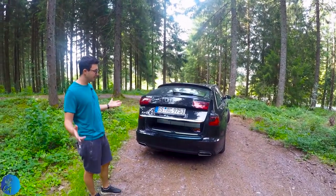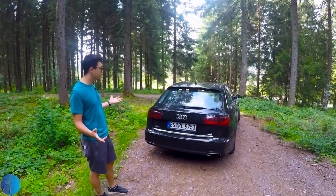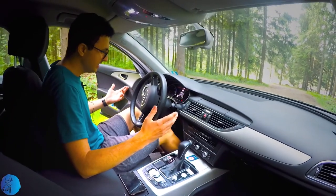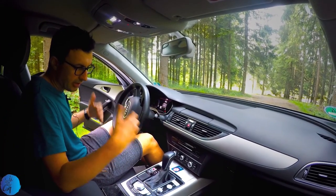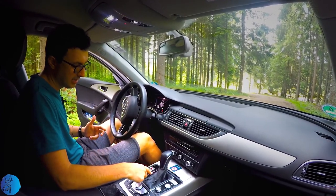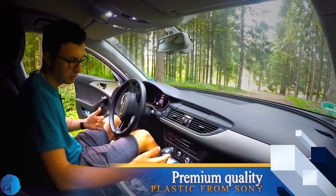Now that we have an idea how the car looks from the exterior, let's get inside. Big room, because we have a big car. Premium features, premium materials, so you get leather, you get a lot of metal, you get good quality plastic, shining plastic, manufactured by Sony.